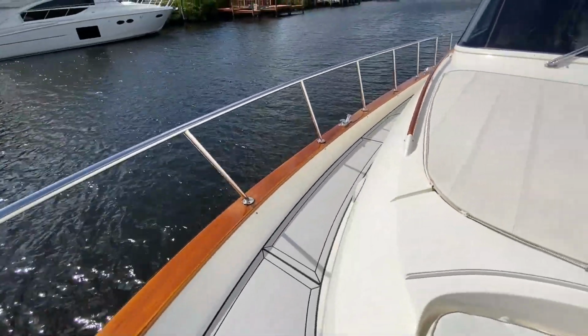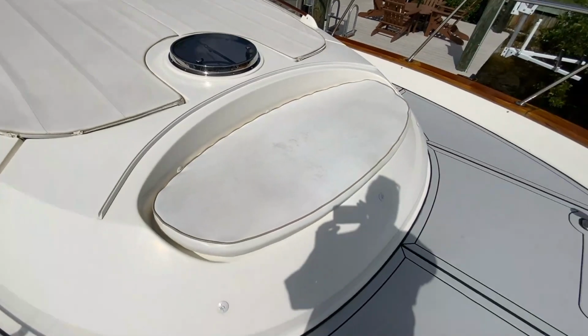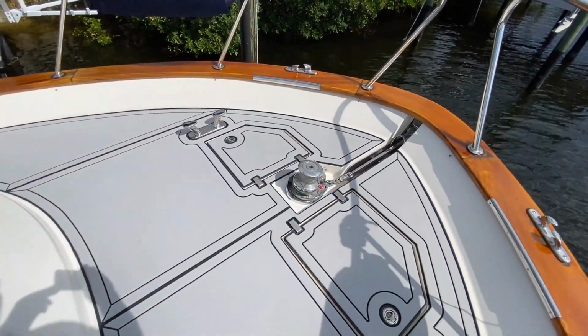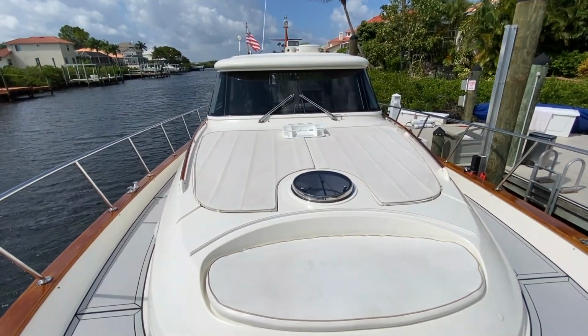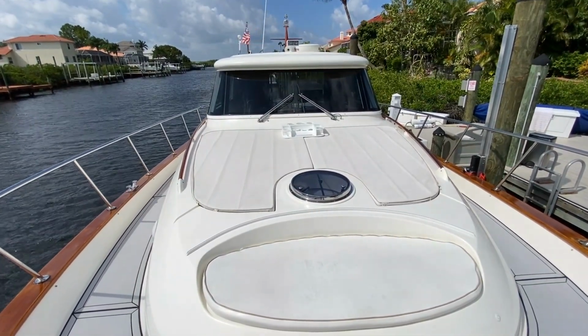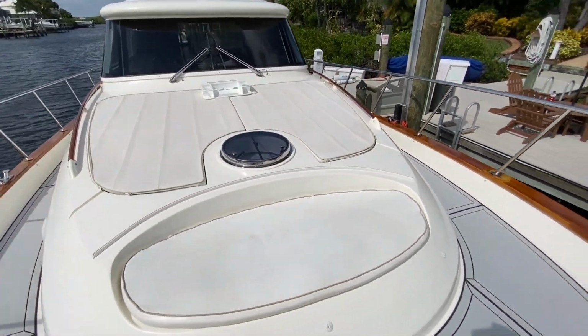And I'll give you a shot down starboard, but I just love the walkways forward. And then you get to the bow, a very roomy bow. You have seating and a giant sun pad. You also have drink holders and phone holders in the sun pad. Just a great setup up here.